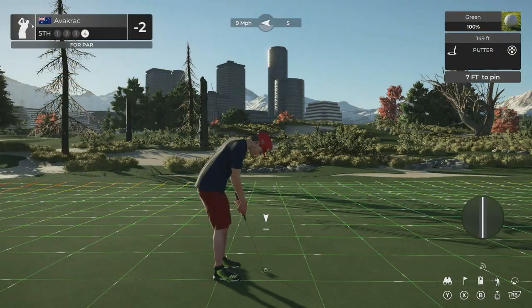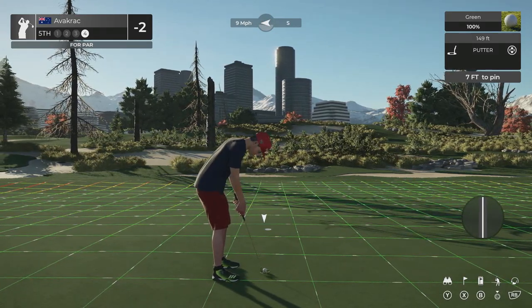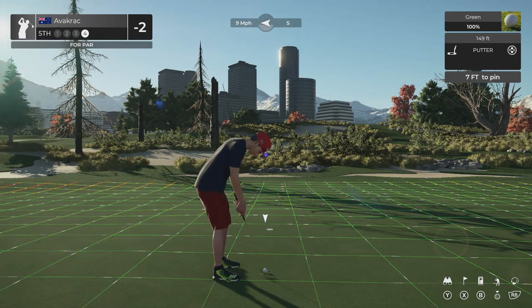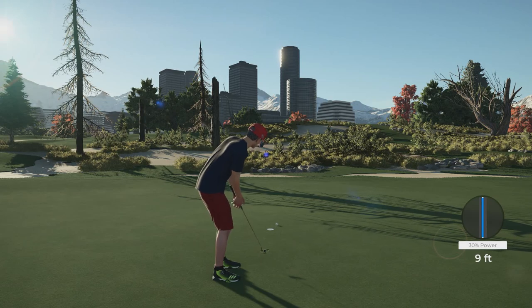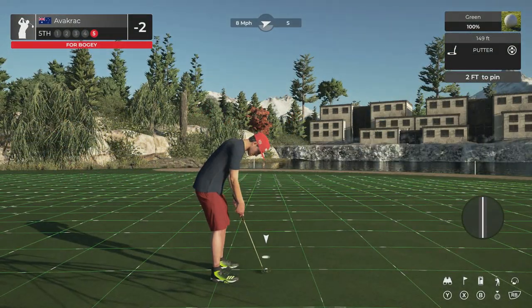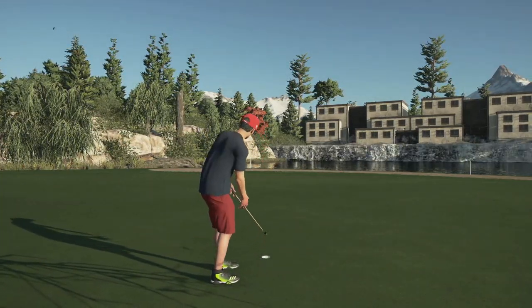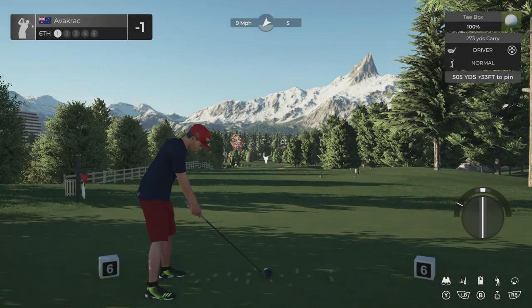Hopefully the green's going to be kind to me here. Ooh, not too bad, I hope. See if we can sneak this one in. Damn, did that ever turn? That putt was dead straight, and that just... Oh, wow, I'm dirty about that. I am dirty about that. That just sort of veered straight off to the right, didn't it?